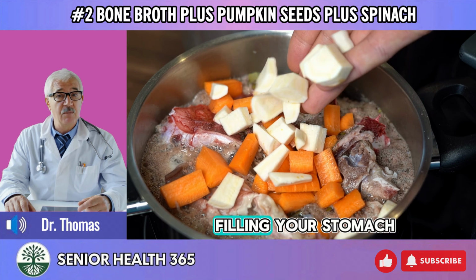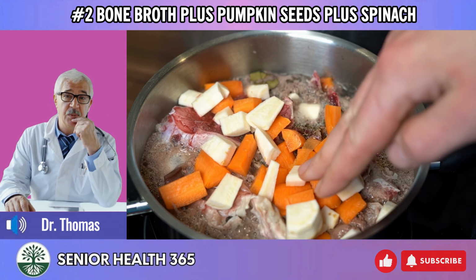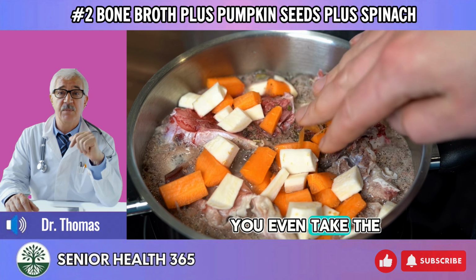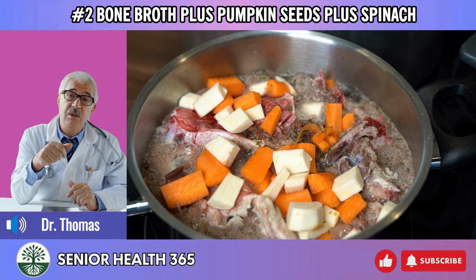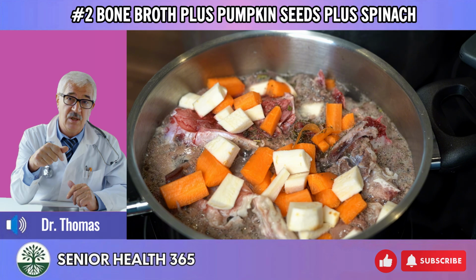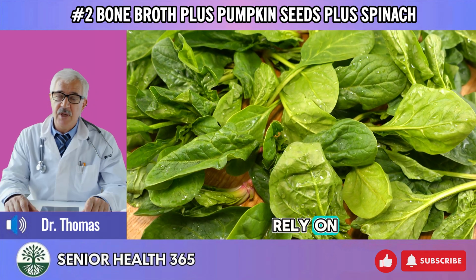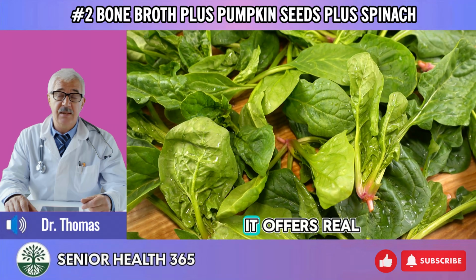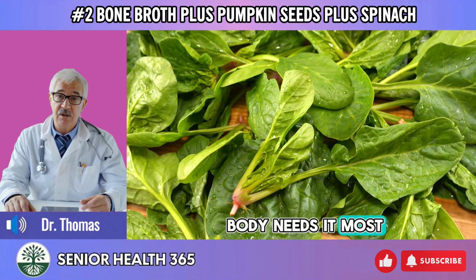It's not just about filling your stomach, it's about feeling soothed, comforted, and almost healed before you even take the first bite. And for seniors dealing with sore knees, stiff hips, or that creeping fear that their legs are simply too weak to rely on, this kind of breakfast goes beyond comfort. It offers real, deep support where your body needs it most.